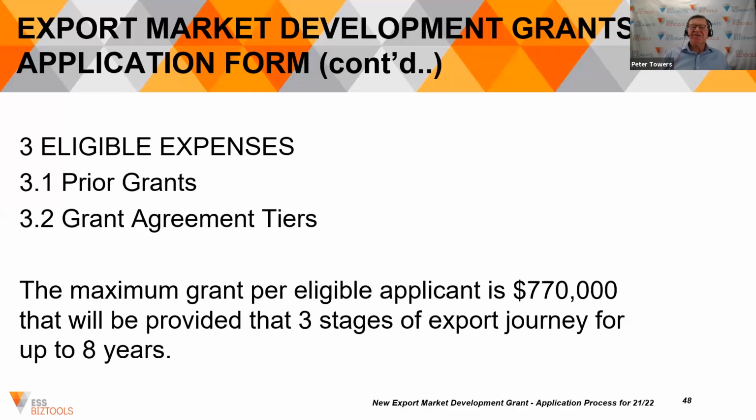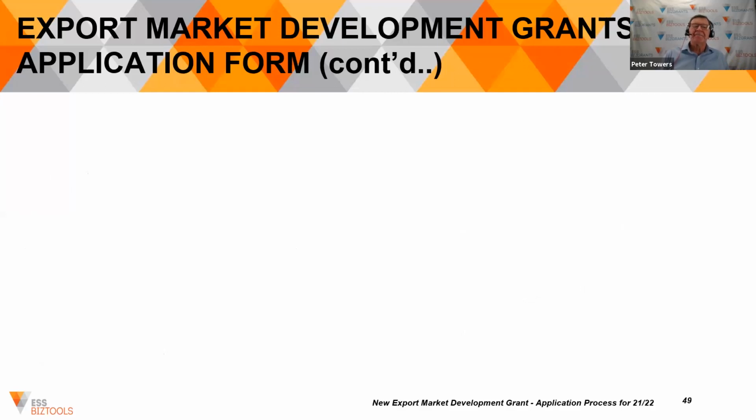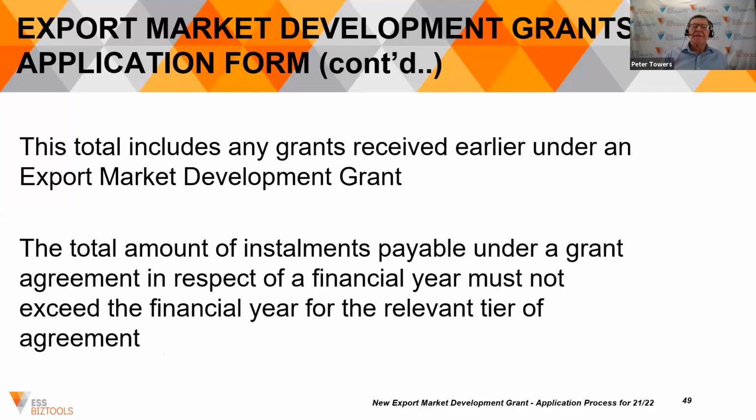Now, the eligible expenses are interesting. The grants, as I said earlier, can be up to $770,000 over the 3 stages, the 3 tiers, over an 8-year period. Now, this includes any export market development grants that have already been paid to this entity. So they may already be in tier 2 and they've received an export market development grant in the last couple of years. Well, that's part of the $770,000.